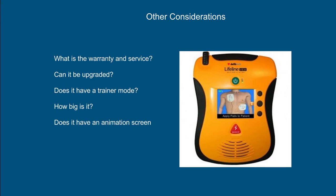Other things to look at, what's the warranty and service? Self-explanatory. You just want to get an idea of what if your defibrillator is broken, would you be able to service it? The company that would service it, and how long is the warranty? Can the defibrillator be upgraded, which is important? The American Heart Association comes out with newer guidelines. You would be able to download information and upgrade your current machine versus buying a new one.